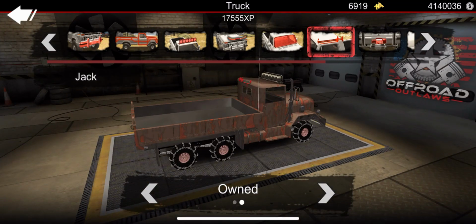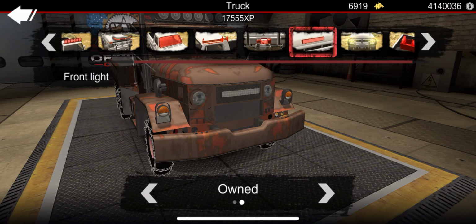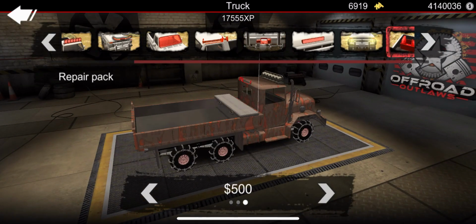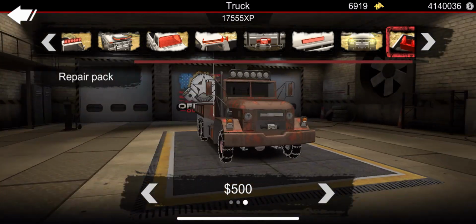Now, the jack, I feel like we do need on this truck. Let's see, the winch, we need that. Actually, you know, do we need it? I don't know. I think the winch and the light bar are a must, so we'll keep those. We got the yellow lights. I think that's a good look for this truck. All right, now for the back, I am going to go ahead and add a toolbox in this thing because if we go out and do some service calls, we will be needing that.